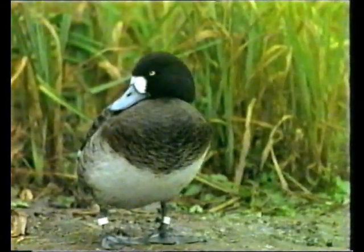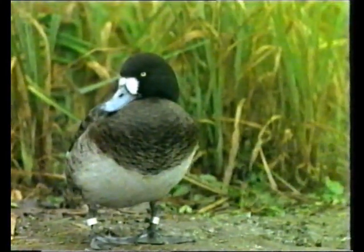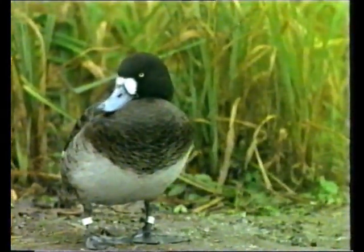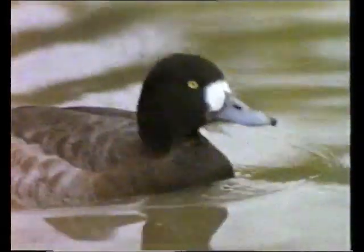They have a big, evenly rounded head shape with no sign of a tuft, and diagnostically they have just a tiny nail of black on the tip of the bill. In flight, they look much like tufted ducks, very dark but with broad white wing bars. However, the greyer back of the male scaup should be easily seen. The female's call is similar to that of a tufted duck, but a little deeper.